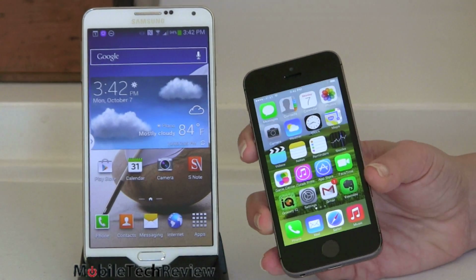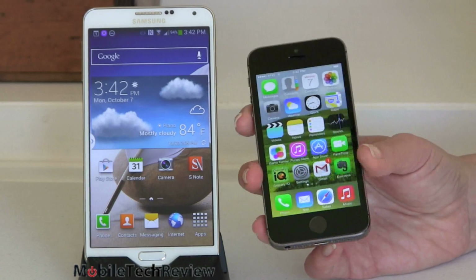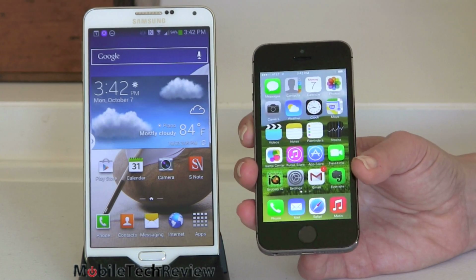So for build quality, clearly it's a win for the iPhone. You're not going to be surprised by that. For display, it gets to be more complicated, and it depends on what you want. It's really hard to argue with a full HD 5.7-inch display, but I'll give you a couple of counterpoints.